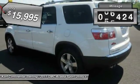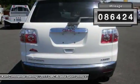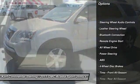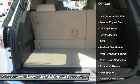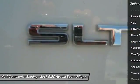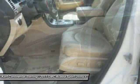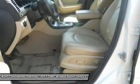This vehicle has less than 90,000 miles. Here are some of this vehicle's great options: keyless entry, backup camera, power passenger seat, power lift gate, anti-lock braking system, remote engine start, all-wheel drive, steering wheel audio controls, leather-wrapped steering wheel, Bluetooth.